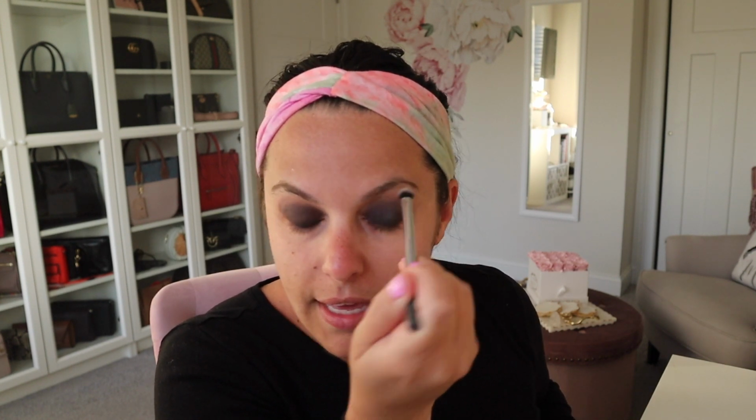Sometimes I will actually take a smaller blending brush and I'll go back in because I don't have the biggest eyelids ever. So I do want a little bit more of a blend with nothing on it. So I'll go back in, back and forth into the other palette.